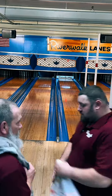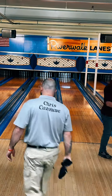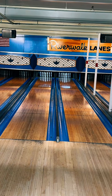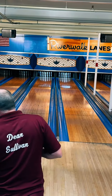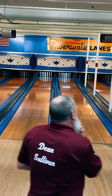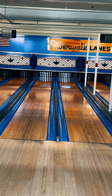Nice shot from that. No, there's probably no Candlepin coming anytime soon to new places. Nobody makes the Candlepin machines anymore. So it's kind of a dying game right now. Well, hopefully you get to do it soon.